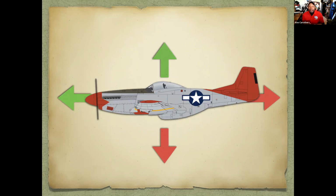What's a force? If you've ever wondered what a force is, take this hand, take this fist, and hit your hand. And you'll feel something. One of these two is going to be stinging. Depending on how hard you hit over here, you'll understand right away what a force is. Okay. But in flight, there are four forces.